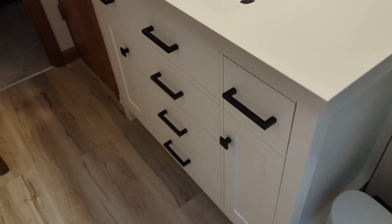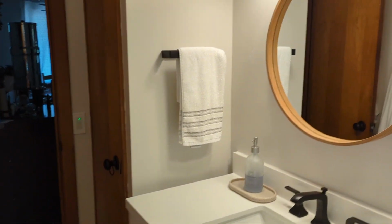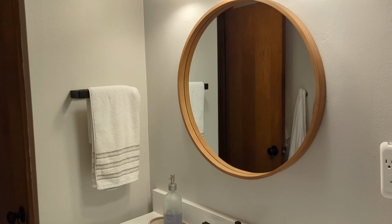And then I'm going to show you everything that is in the cabinets and how I was able to organize it, along with how I was able to organize in the closet there. Let me know what you think of the bathroom.